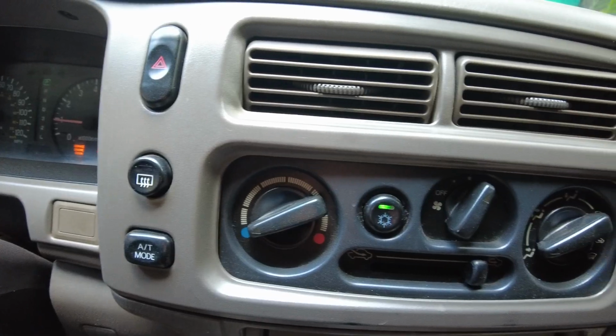I highly recommend checking the operation of the air conditioner to make sure not only that it does turn on, but you want to make sure that it is blowing very cold, because if it isn't, that could be a sign that the system needs to be recharged.